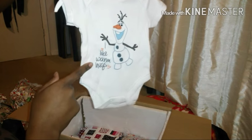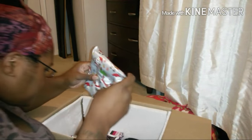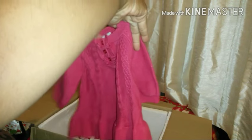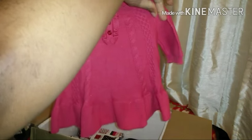It says, I like warm hugs. It's from Frozen. I think his name is Olaf, I think. Yeah, from Frozen. That's cute. I'm almost at the end, guys. This is pretty. Oh, it's a dress. I was thinking it was a sweater. Here's this pink dress from Mini Club. That's cute.